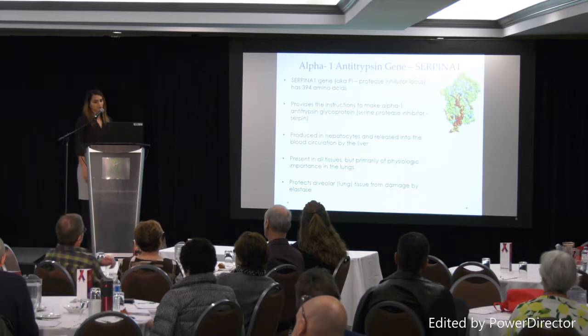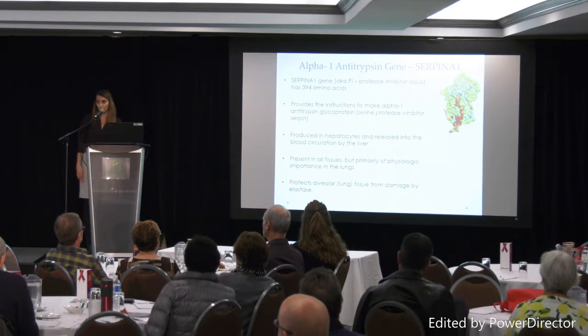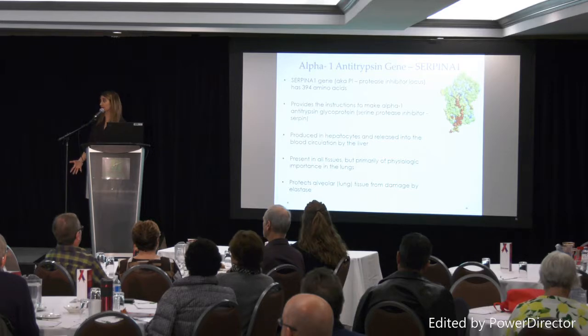The alpha-1 antitrypsin gene was identified, and it's called the SERPINA1 gene, and it encodes for 394 different amino acids. I'm going to skip this slide because we've talked a lot about the function of the gene in terms of the protein that it codes and the specific function of this protein in both the liver and the lung.